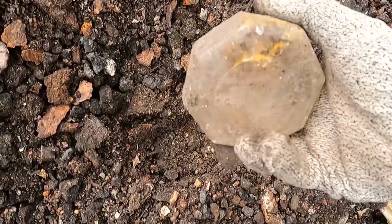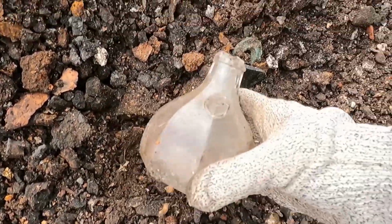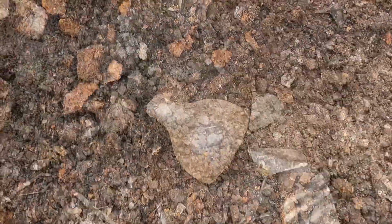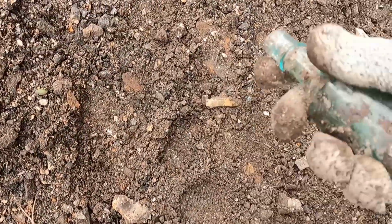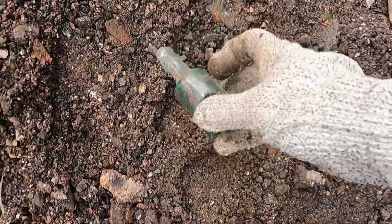Oh, now that would have been, I think it's probably a jug. There's a little handle for pouring, so perhaps an oil jug or a vinegar jug. A little bit of copper. And as we wander over here, there's another very pretty sheer top. Is there anything on it? Nope. A gorgeous colour.